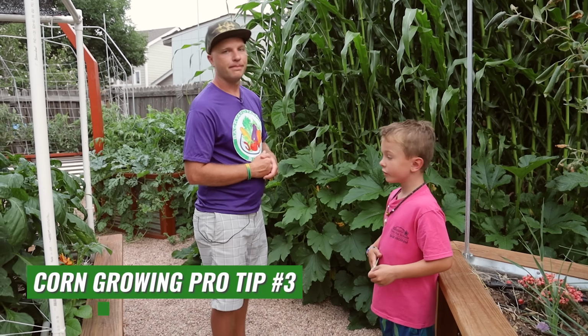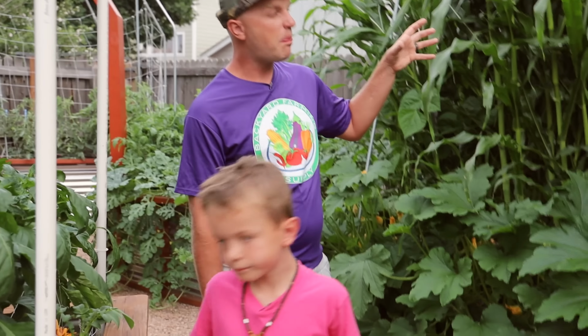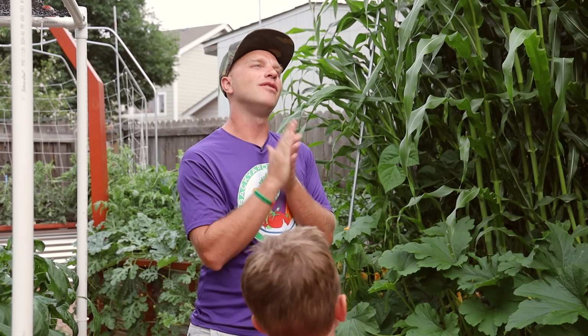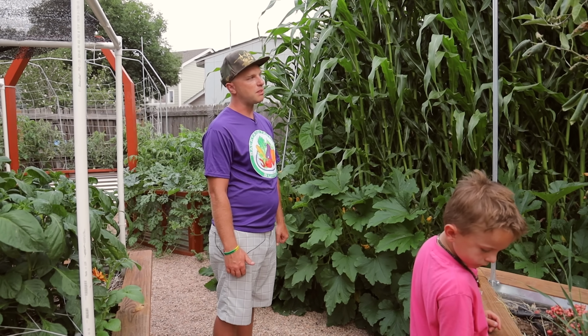And also, on your fences, you should put spikes so the squirrels don't come in and ravage all of your corn. That is very true. Definitely, that could be a huge pro tip on backyard farms in general, but especially with corn, especially right as it gets beautiful and mature, and you're like, oh yeah, I'm gonna go harvest all the corn tomorrow. Well, you walk out that morning and there's a bunch of squirrels harvesting your corn for you. You can produce a lot of corn in a very small amount of space, especially in backyard farming.